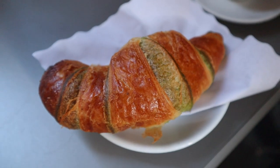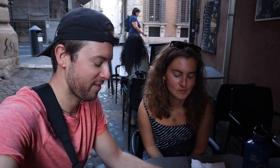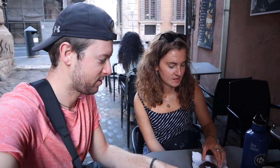Getting dropped off by Gabriele here in downtown Rome, having a croissant, pistachio. Yep, and a gluten-free brownie, really nice healthy breakfast, but it'll give us some sugar and some energy to start the day.